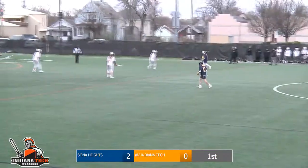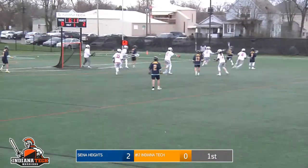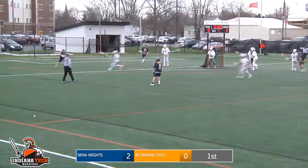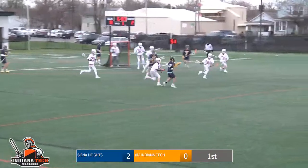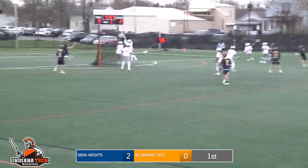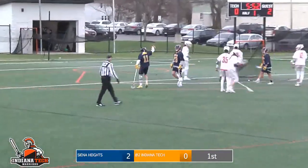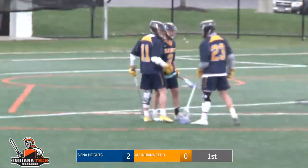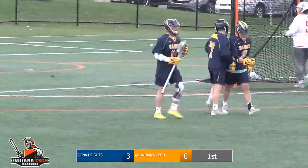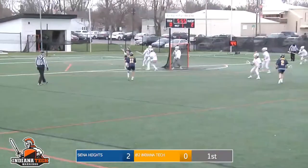This is Matthew Keehan. Probably pronouncing that one wrong, but we're going to hope for the best. Hunt goes for a lap behind the goal. Plemons. Over now for Keehan. Shot, another goal. Potter, 3-0, Siena Heights. Not going well here for Indiana Tech early in this one as they are down 3-0 and fairly quickly.